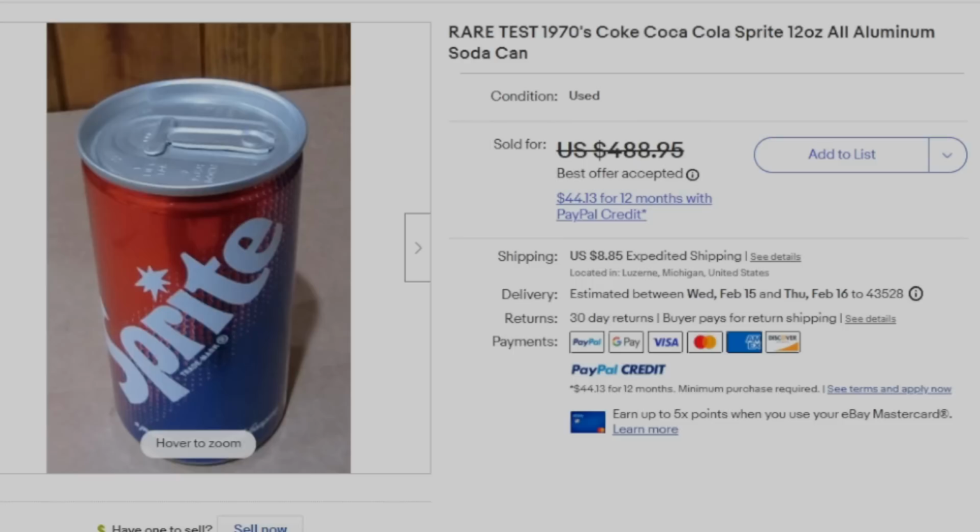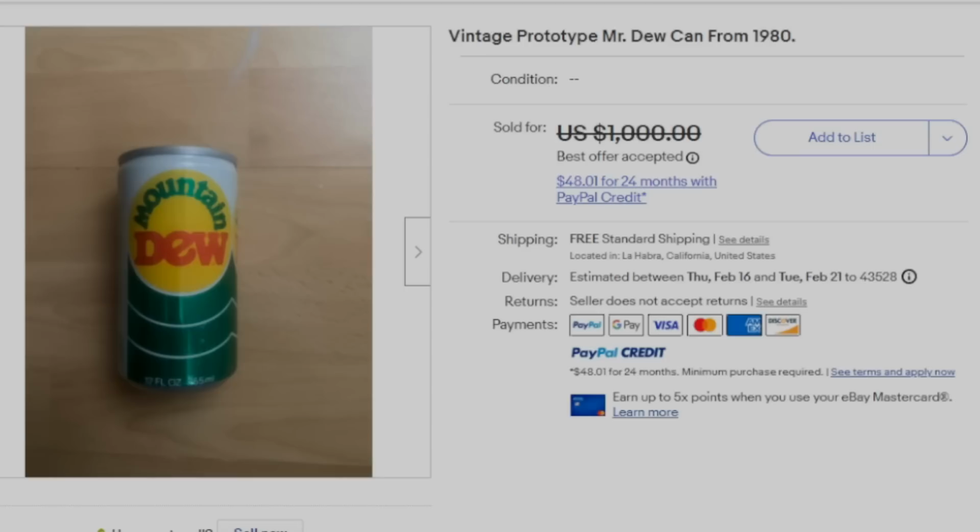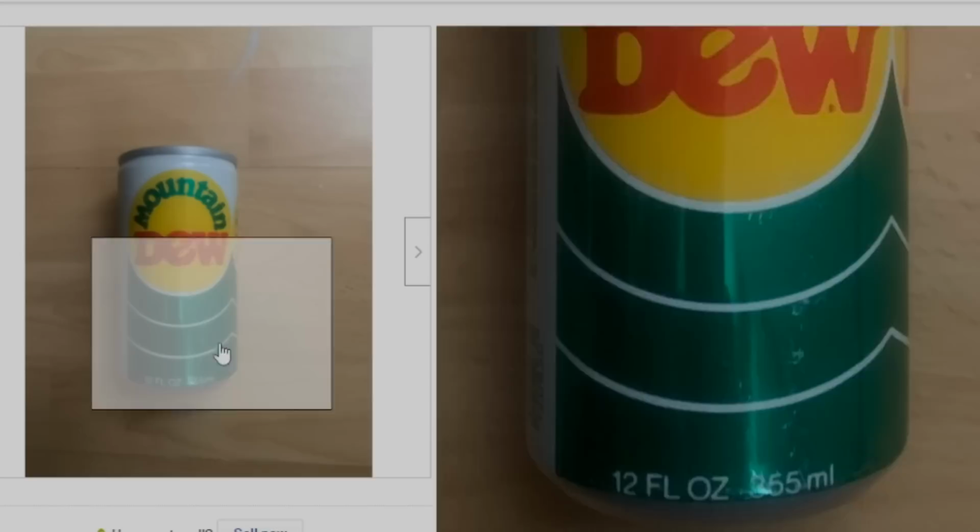Now, another thing soda companies did were run test runs. They would try a new design, a new style of can, a new opening mechanism in a certain limited market to see how well it was received. They're called test runs, and this is a rare test run from the 70s of Sprite, made by Coke, if you are not aware. It's an early all-aluminum can. This one sold for hundreds of dollars, as you can see here. And here's another prototype from around 1980, and this is for Mountain Dew.